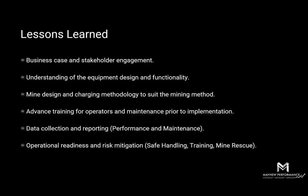And I use the example of high voltage, understanding what you're dealing with, because now we're not dealing with the typical diesel conventional engine. We're dealing with electric power. So with high voltage, anything orange, don't touch unless you understand what you're doing. That's high voltage.